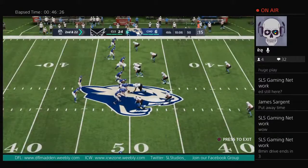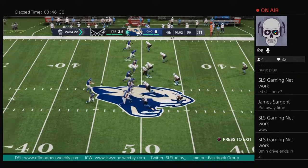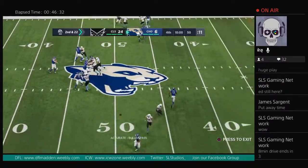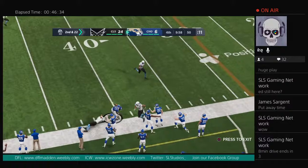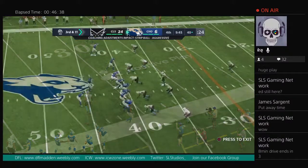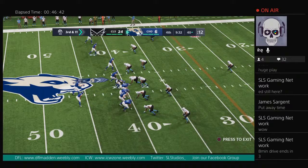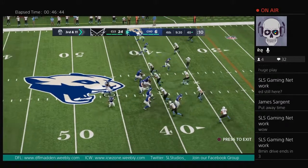A lot of ground to cover. 2nd and 22. From the midfield stripe, they'll look to throw. And he's going to find his man out of the backfield. That's complete. And he'll go out of bounds right around the 40. A gain of 10 brings up 3rd and 11.